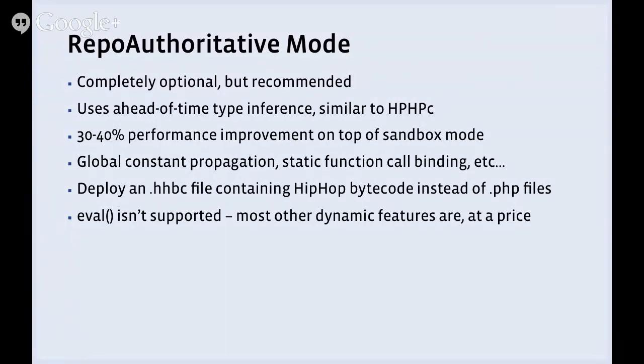Most of the gains come from ahead of time type inference that is pretty similar to what HPHPC did. And even though we can't infer all the cases that matter, we can infer a lot of them. And so if we can statically prove that a certain variable or a certain object property is always of a certain type, then we don't have to guard on that at runtime. And that can save a lot of time.